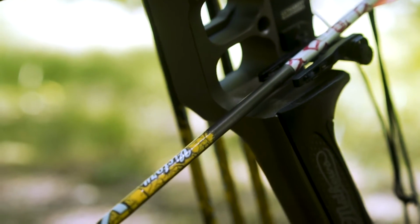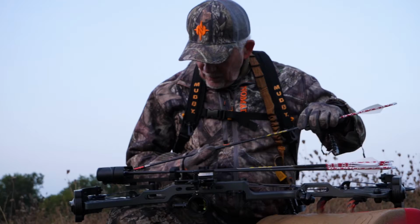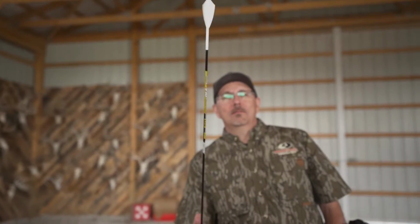Now, Victory sells through an authorized dealer network. This ensures that the last set of hands to touch your arrows are knowledgeable and know what they're doing to make sure you get the right setup. And if you're looking for an out-of-the-box, pre-fletched option, then just check out Cabela's.com or BassPro.com.